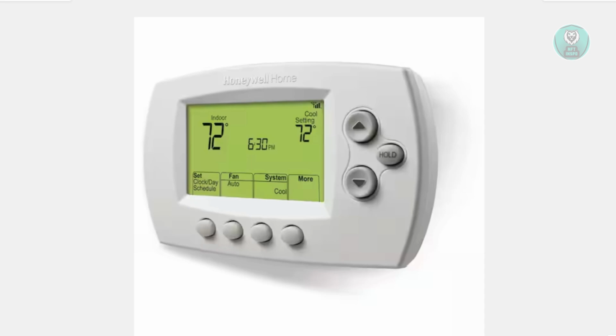This usually means that the system is protecting your HVAC equipment. The wait message appears because your thermostat is delaying the compressor from turning on too soon. This is a normal safety feature that prevents damage from short cycling. Now, the delay usually lasts around 5 minutes.